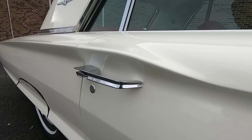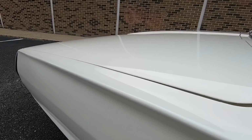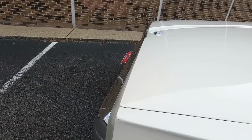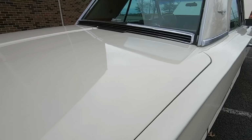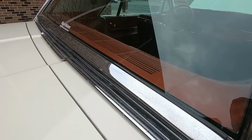Midsection is looking pretty good. Your door handle does have a little bit of pitting popping up on it, just like all the rest of the car on all the chrome. That kind of stuff around the back window.